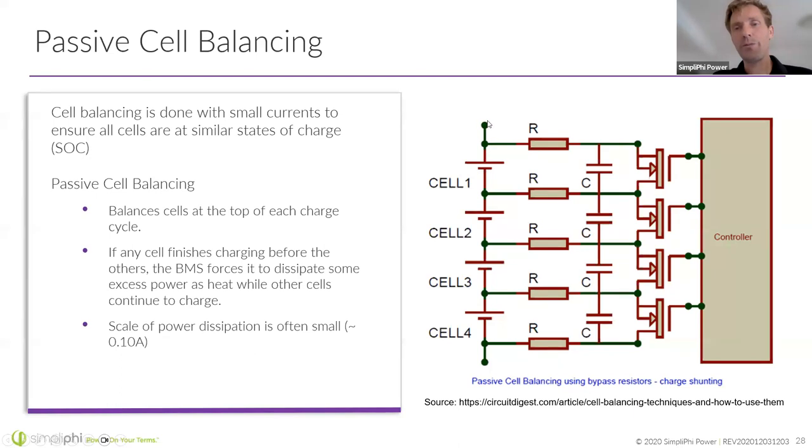But if I allow the charge to flow around cell number two, flowing through this resistor, and then flowing through this diode and then around cell number two in this fashion, I can still charge cell number three up. The downside to this is it has to be a fairly high resistor, so we're only kind of trickle charging around cell number two. And because there's a resistor there, what happens when we flow current through a resistor? It generates what? Heat, right?